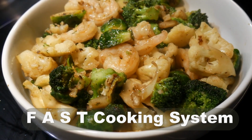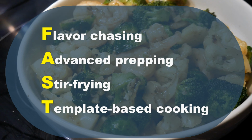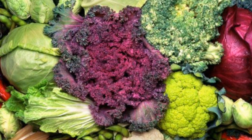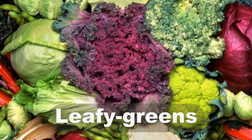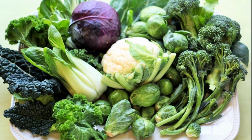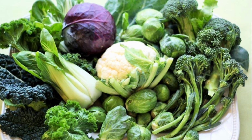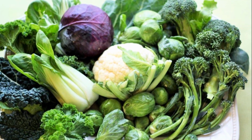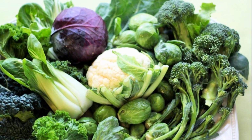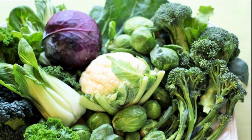And my fast cooking system has 4 attributes, which is flavor chasing, advanced prepping, stir frying, and template-based cooking. This cooking system is specifically designed to enhance the consumption of leafy green vegetables as well as cruciferous vegetables. Cruciferous vegetables are some of the most common vegetables that we find in the supermarket. This includes cauliflower, cabbage, kale, garden cress, bok choy, broccoli, Brussels sprout, and many other mustard plants.